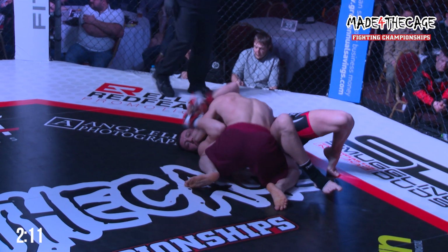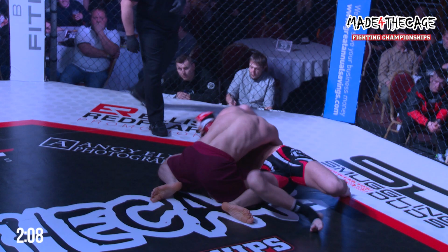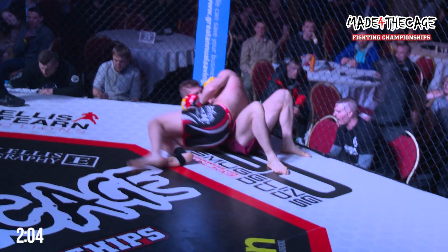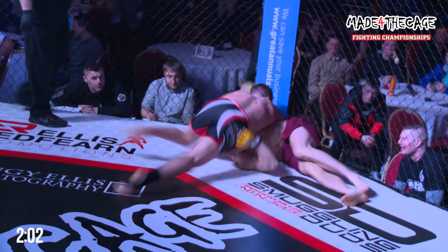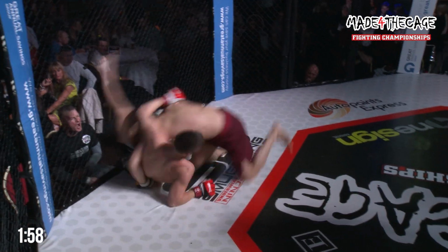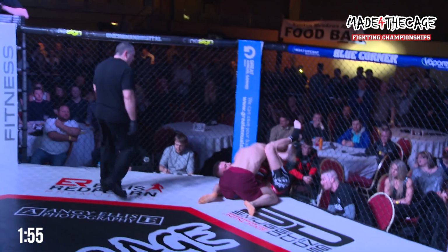Well, you just wonder if Tim Close did the right thing by pulling guard. Jacobsen's very strong on top. Oh, and as I say that, he gets reversed. It's as if Tim Close heard me. That was just old school. Upper straight over, and Jacobsen back on top again.